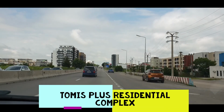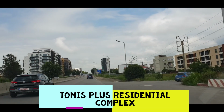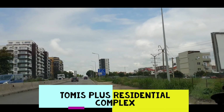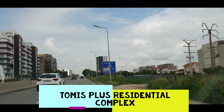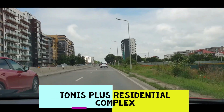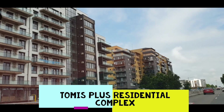Hello, today we'll show you a complex where all the new apartments are being built, and you can come and purchase here. It's on the outskirts of Constanza. It is called Tomis Plus, and in Romania it's a quartier. So you can see all the apartments here.